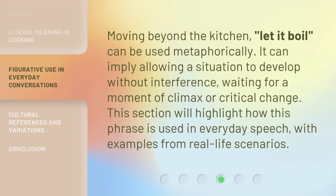Moving beyond the kitchen, let it boil can be used metaphorically. It can imply allowing a situation to develop without interference, waiting for a moment of climax or critical change. This section will highlight how this phrase is used in everyday speech, with examples from real-life scenarios.